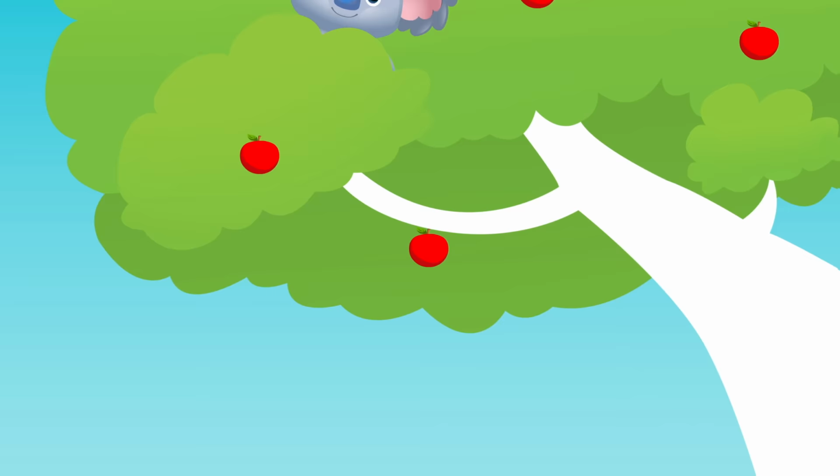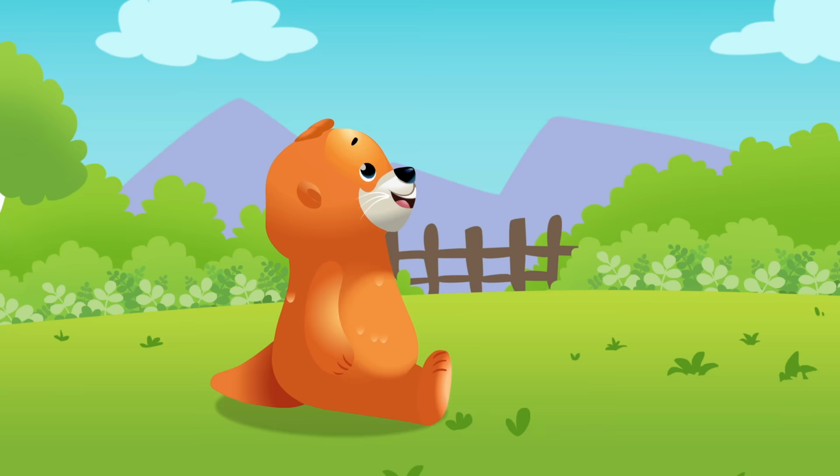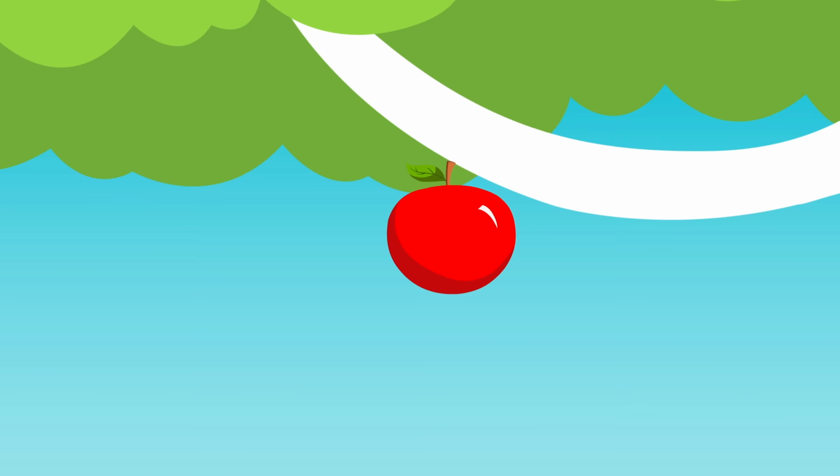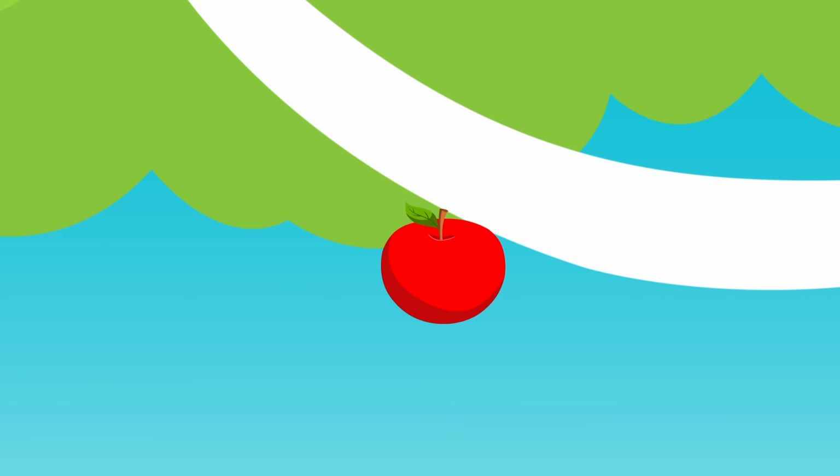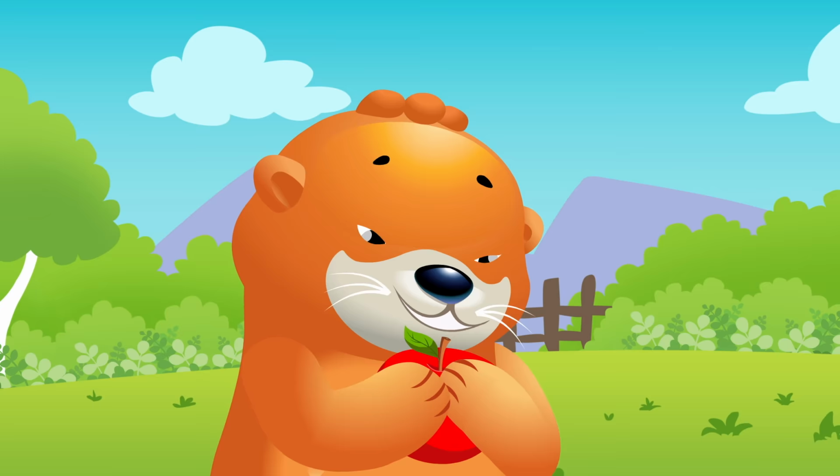But wait! There's Koala! He's always climbing trees. Koala, will you climb up and get the apple, please? The apple tree that's as juicy as can be. Otter's got the apple finally.